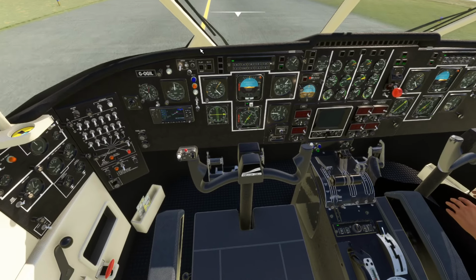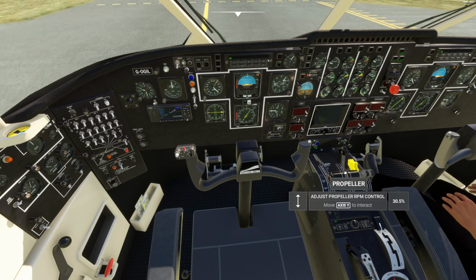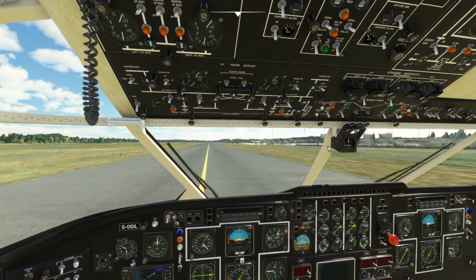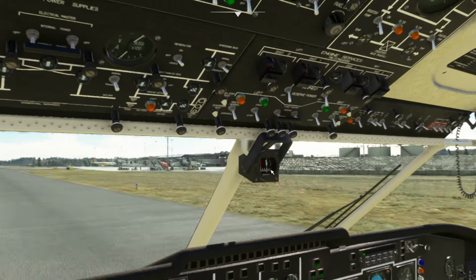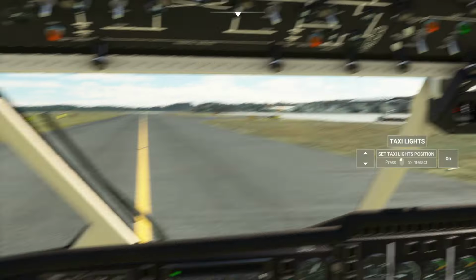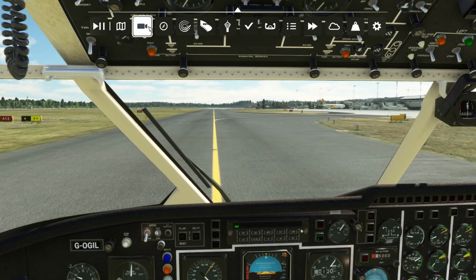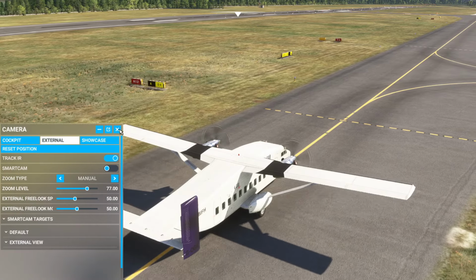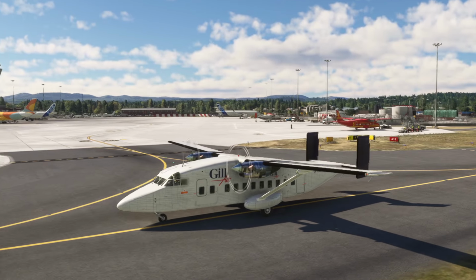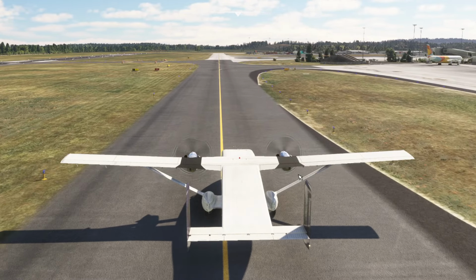Okay, so as we do our taxi in, condition levers, propeller. Landing lights go off, taxi light stays on. We've got a bit of a taxi maneuver to do today. Oh, look, there's a Short in postal livery. That is one of my favourite liveries. Anything that's got a Royal Mail livery on it is just cool to me.